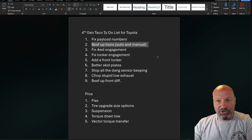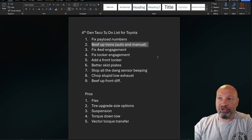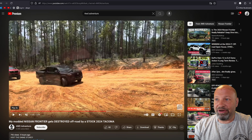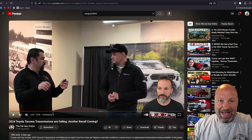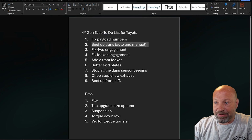You can justify it, you can do anything you want to convince me otherwise, but that is what their engineers are saying right here that they have done. The engineer in here says it, and the engineer in here says it. They both said the same exact thing: we detuned the motor to not let the transmission, auto or manual, blow up. That's what they said. So they need to fix that, and that needs to be done ASAP.